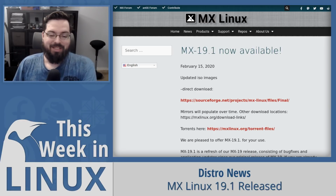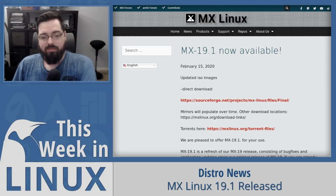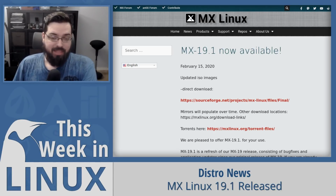Anyway, this leaves them with 3 ISOs now, the 32-bit and the 64-bit regular version, and also this new 64-bit Oz version. So if you are using newer hardware, you might want to check out MX Linux now because you might have some good support and have a good stable Debian base with it. So I like that. It's a really cool idea. I think MX Linux is a fantastic distro, so if you've never tried it before, be sure to check it out, and I'll have a link to it in the show notes.